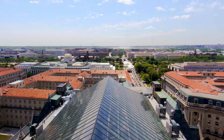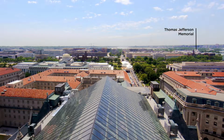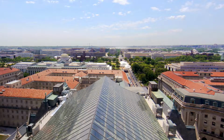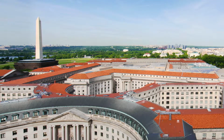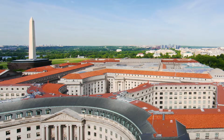On the distant right horizon is Ronald Reagan Washington National Airport. Closer in view on the far right is the white domed Thomas Jefferson Memorial. This is a video image of the view from the old post office tower looking to the west. The image pans from left to right.